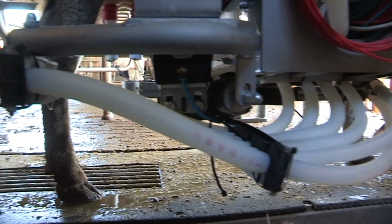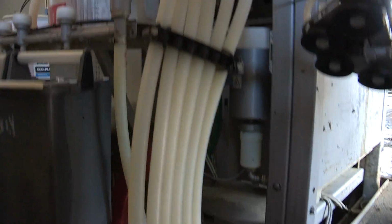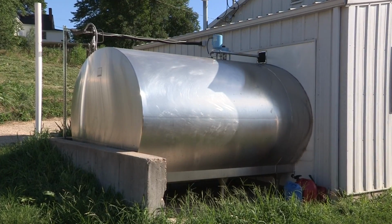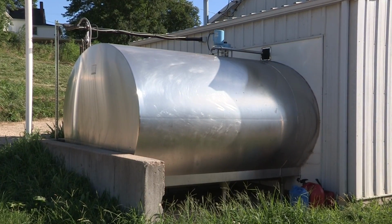on the computer. We also look at cows that maybe haven't come in as often as they should have to get milked. And so there are a handful of cows every day, twice a day, that we'll bring up and get through the machines.